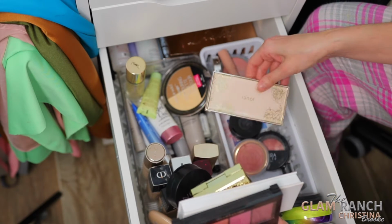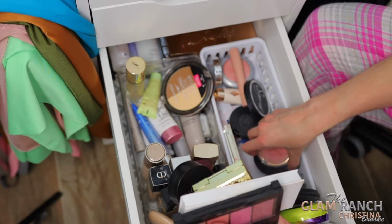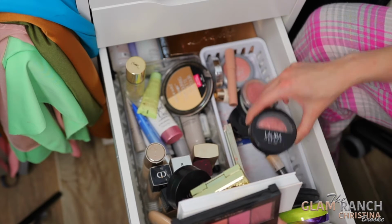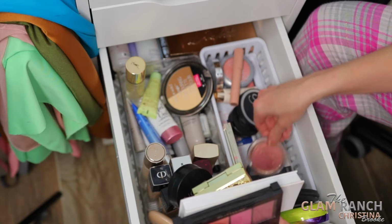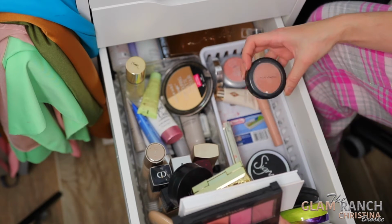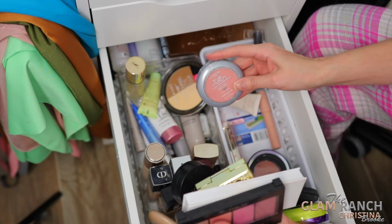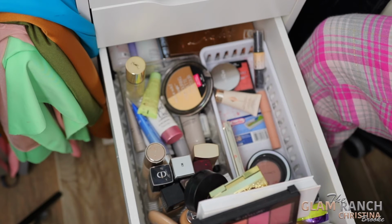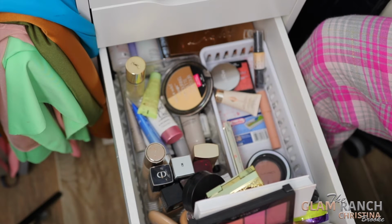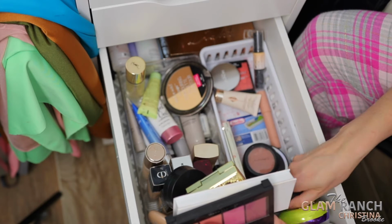Okay, so now we've got this Jouer blush. I love this. It's beautiful. I'm keeping it. These two blushes here, one from Laura Geller, which I really like. The Flower Beauty one I really like. I'm keeping them. The Sigma one I really like. And the MAC I really like. I like all of these. This one actually is okay, but I think I'm going to get rid of this L'Oreal one. I have enough. I think I'm good with blushes, especially from those.